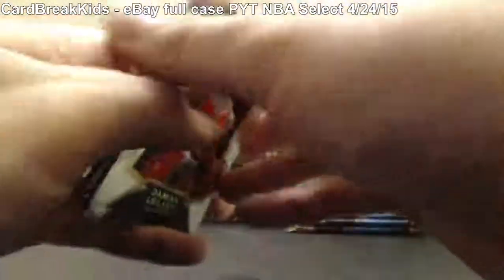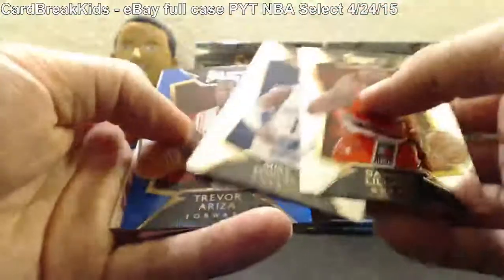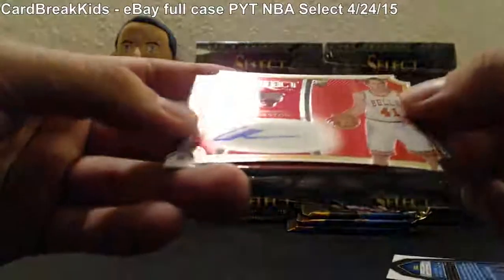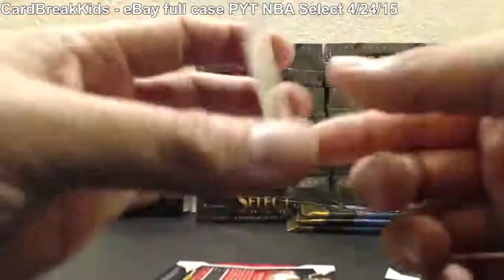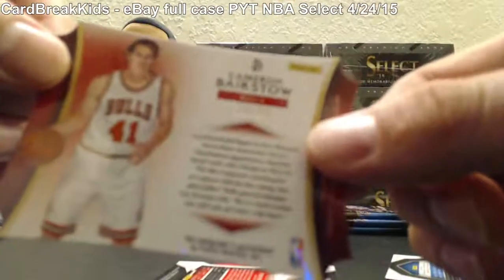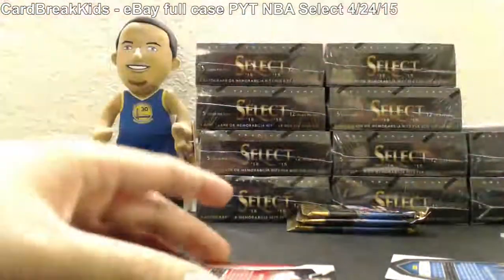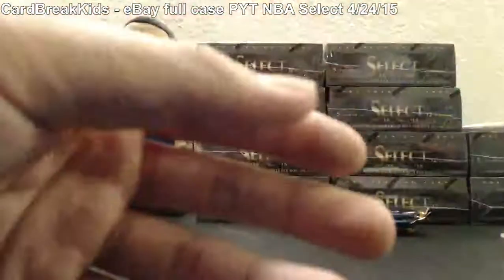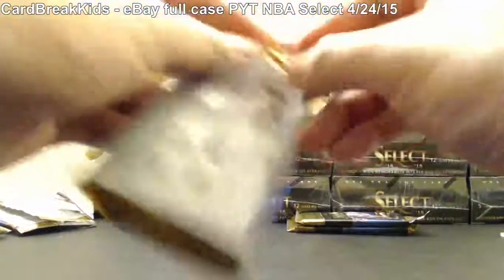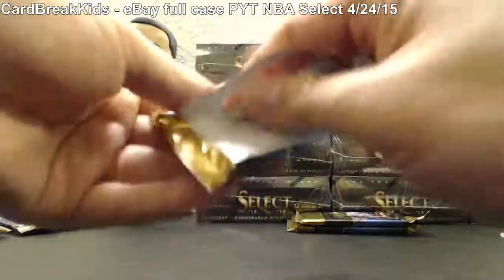And we have a... Oh, I keep spoiling myself. Bulls pants. Cameron Barstow. Number 28,999, Chicago Bulls. Congratulations. And you thought it was somebody else, didn't you? Wrong rookie.